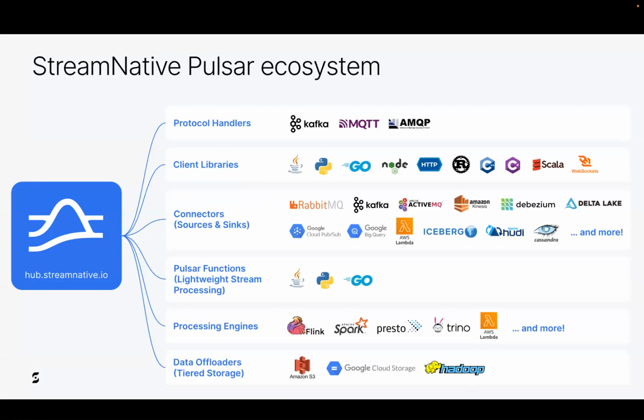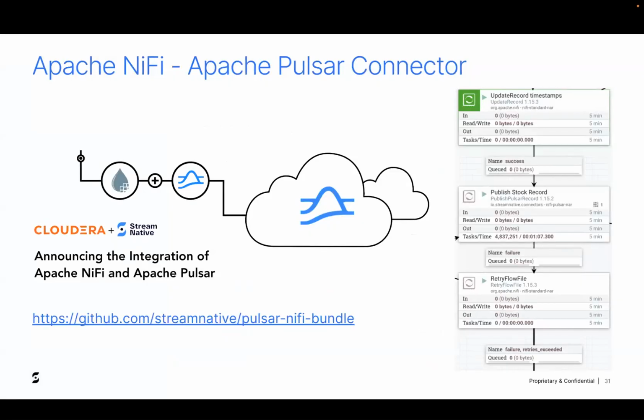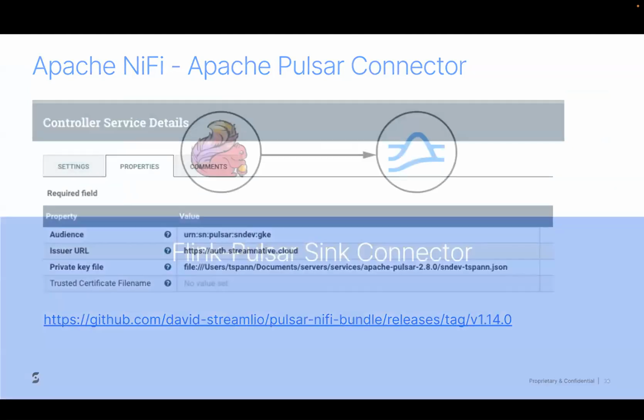The ecosystem's pretty strong. Here's a little bit of the things we support out there. I mentioned those protocols. There are pretty good client libraries for Node.js and for Rust and C++ and C# and Scala. And there are some other languages out there that are a little more obscure, but we support them as well. And then a lot of different connectors. So it's very easy to get your data in and out without doing any coding, and a lot of different ways to process your data. The connector we have with Cloudera is really solid. That works really well, and I'll show you that in the demo.